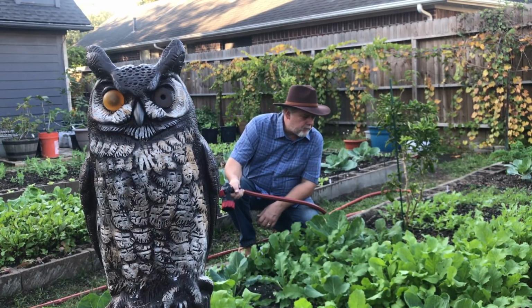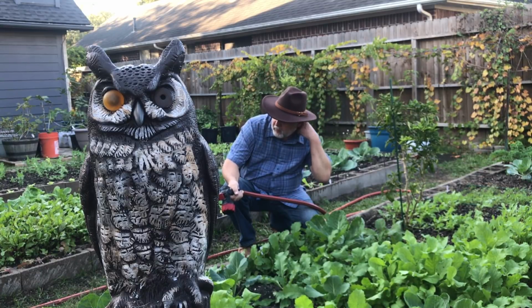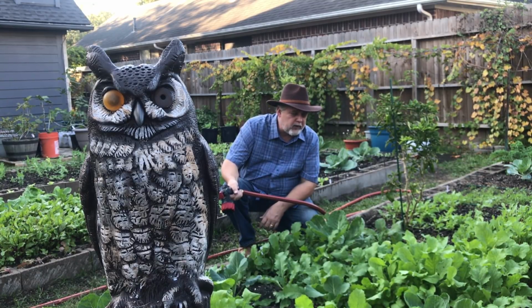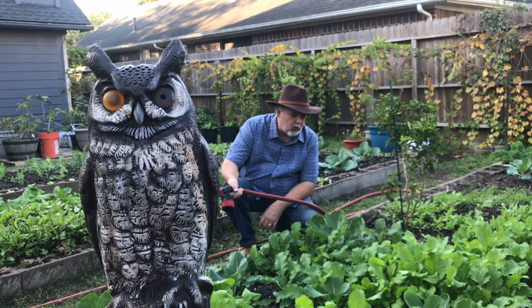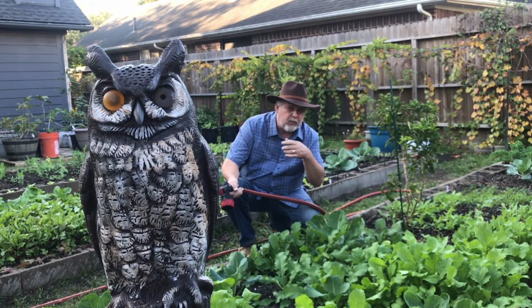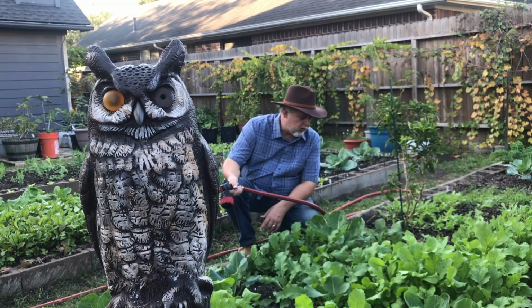During this dry spell we're having, we haven't had rain in several weeks. You got to keep your water on the plants almost every day. And one way you can test is to stick your finger down in the soil, and if it's dry beyond your first knuckle or second knuckle, you need to water. If it's dry beyond your first knuckle, you probably need to put some water on it too.